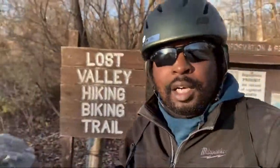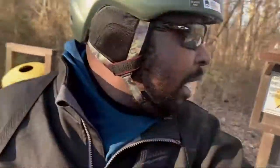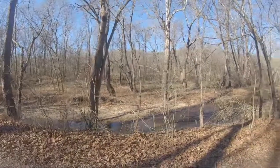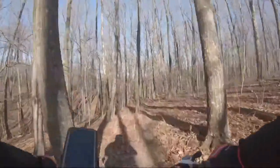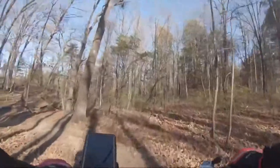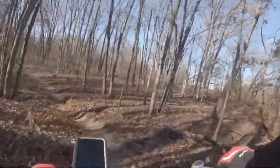Son, this thing is awesome. This is the end of the ride. Just like in GoPro fashion, the GoPro quit on me at the end of the ride, so we don't get me actually finishing out the trail. But it was a great ride nonetheless.